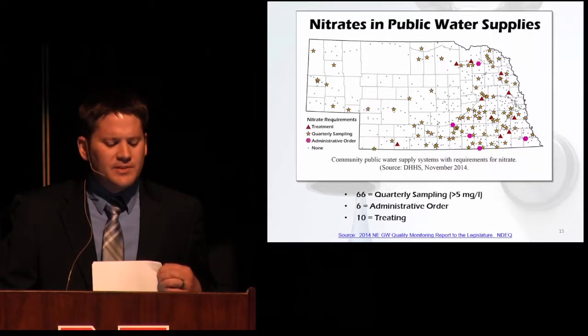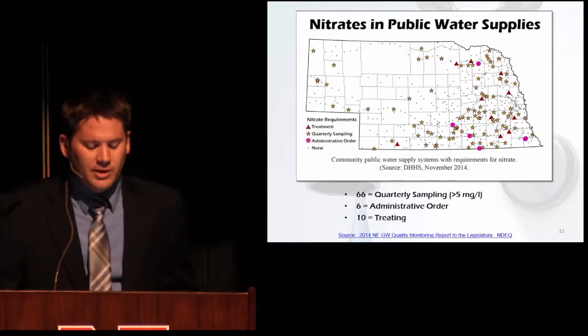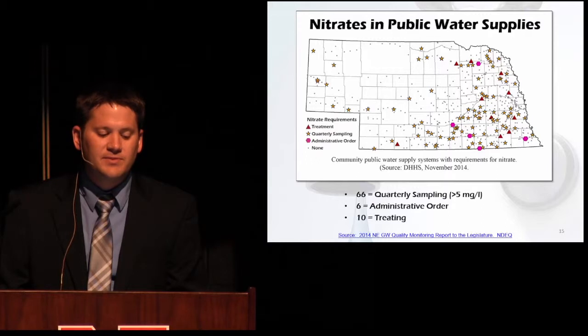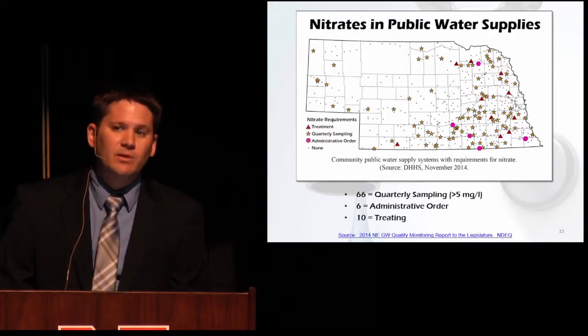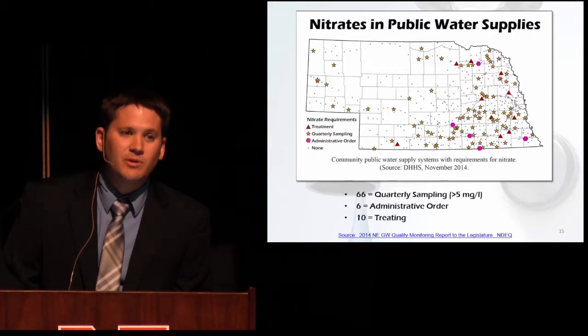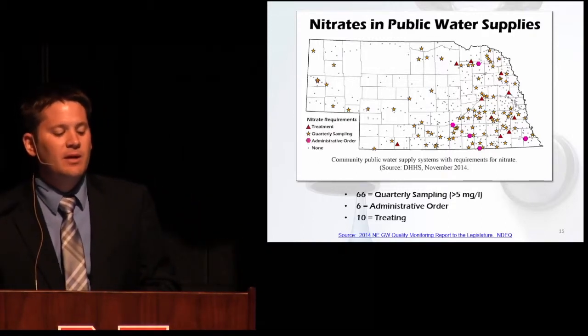So, nitrates and public water supplies. On the map here, the small gray dots, which are kind of hard to see, are all the community public water supplies in the state of Nebraska. And then the different symbols represent different things. The stars are systems that are on quarterly sampling, which means that they have one well that has sampled over 5 nitrate in the past. So they're put on a quarterly sampling schedule. They have to sample quarterly instead of annually, which is what all the other systems do.